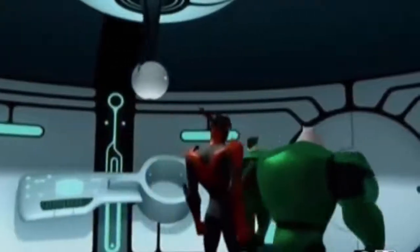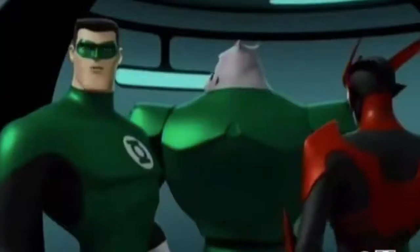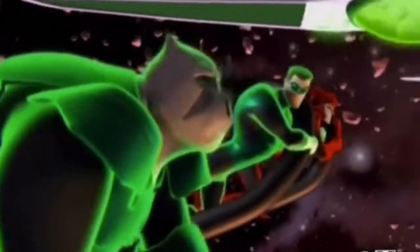I had questions why risk 3 lives to save 1, and Hal just tells her, it's what we do, like a generic hero. While pulling the tow cables, Kilowog leaves Razer behind because he hates weak teammates or something, so Hal helps Razer instead, and they successfully attach them but go back to save the captain.